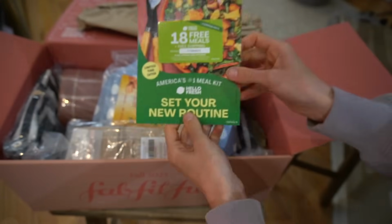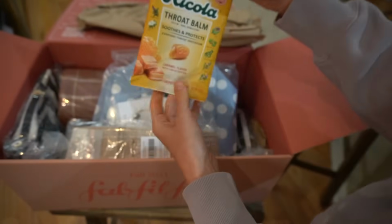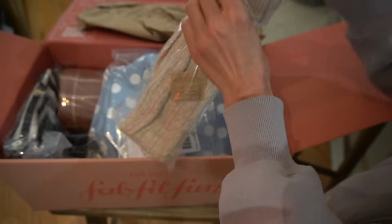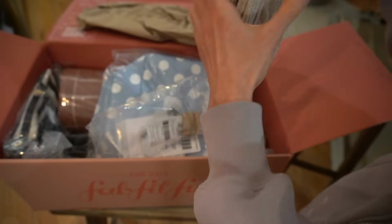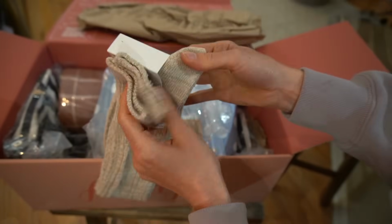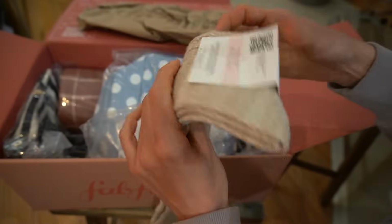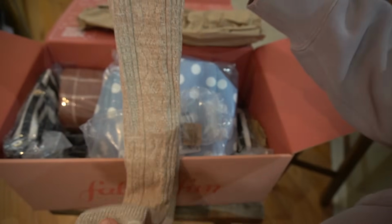All right, we could do Hello Fresh if we wanted to. Ooh, now I do not remember putting these in there, the Ricola throat bombs. I think this was a freebie they threw in. These I definitely picked. These are some sweater socks. Oh, they're super soft. Aren't they pretty? I like to wear these at night when it finally cools off. They're made out of some kind of synthetic material, but they're super soft.